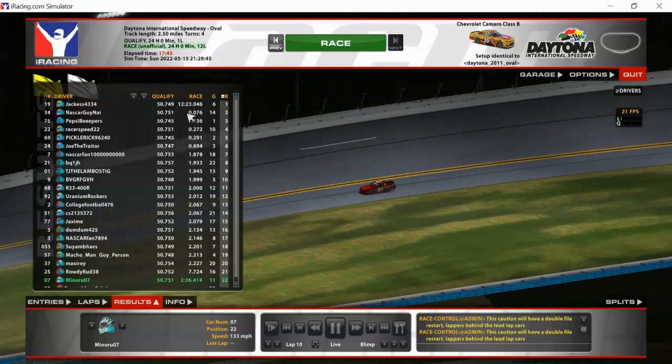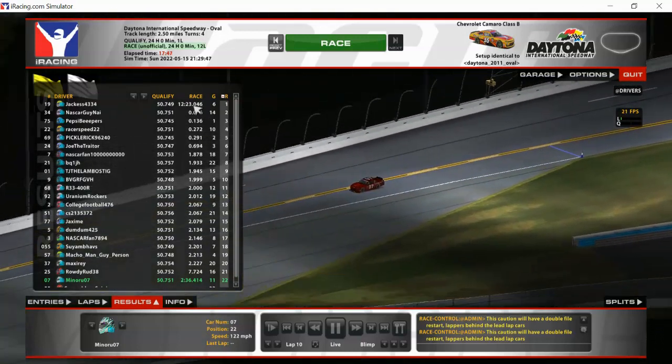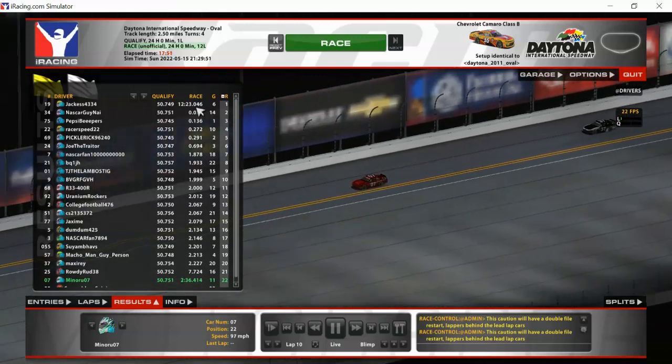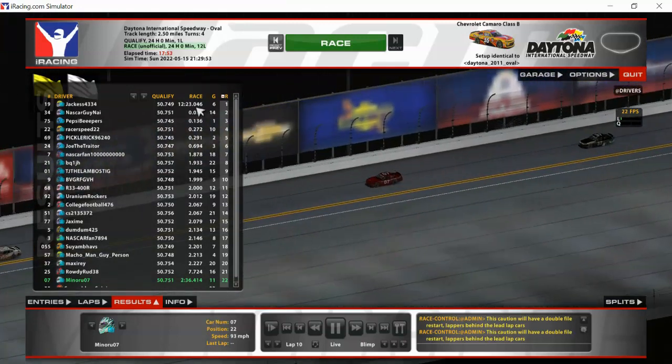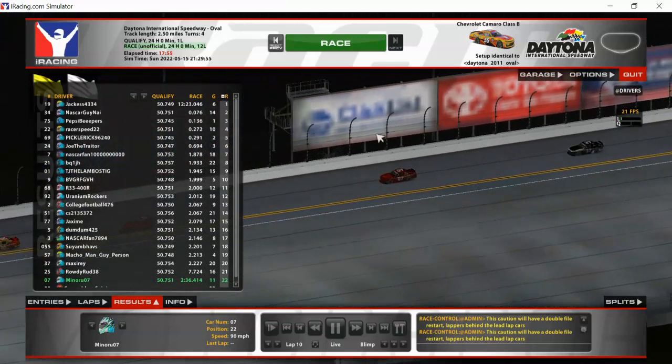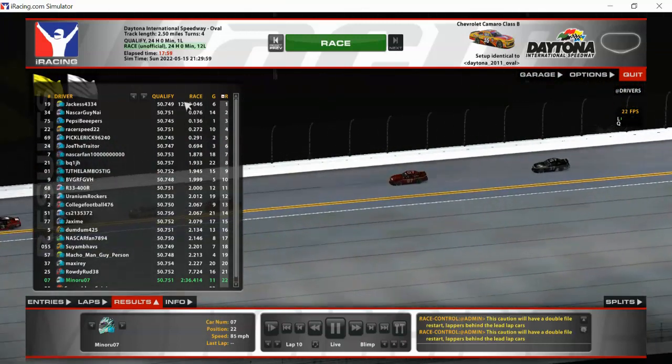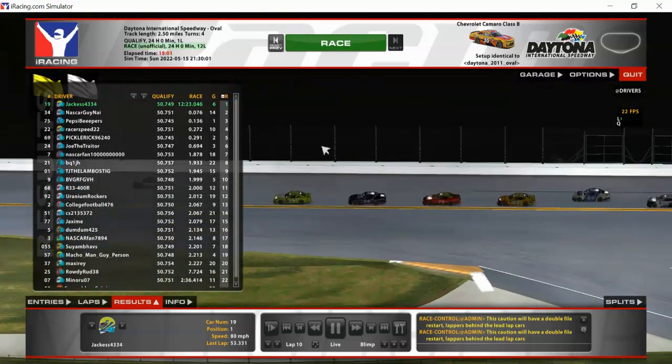'07 trying to catch up to the lead pack. So the 37 catches up to the '07, and the '07 catches up to the 5 car. I think next time by is going to be the one to go again.